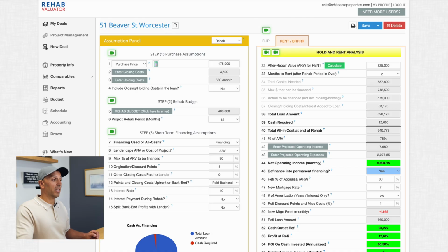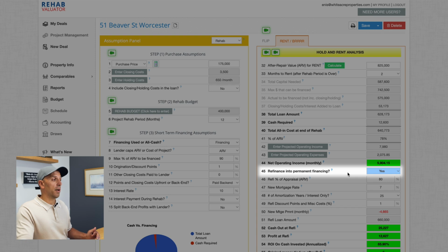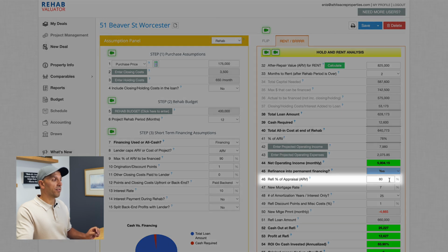And we have done that in the past when someone has time pressure and they need to close, and we can close with a hard money lender in 2 days. So that's why we go with a hard money lender. It's because it's easy and it's fast, and we can then refinance after we have rented the property into permanent financing. So it's asking me if I want to do that. I say yes.